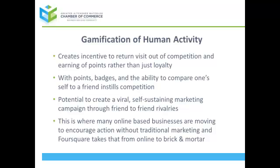You might not even offer a discount, but if people are coming just to earn points or badges to your location, that means it's 100% competition driven, just as a game would be. It creates a viral, self-sustaining marketing campaign through rivalries, not just word of mouth positivity, but through actual competition. It's a beautiful thing if you can start to create a strong competition for your mayorship without even trying. Online businesses have started to create a lot more virtual goods that people can acquire and compete against one another for, but this brings it into the real brick and mortar world.